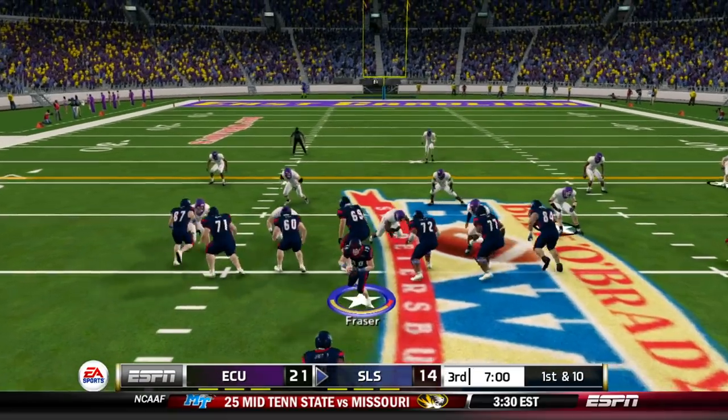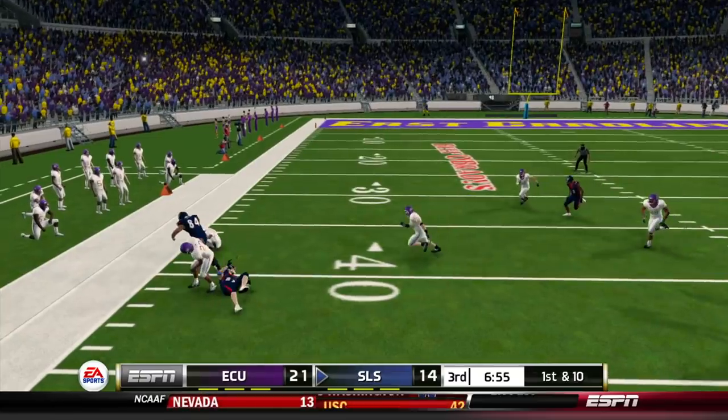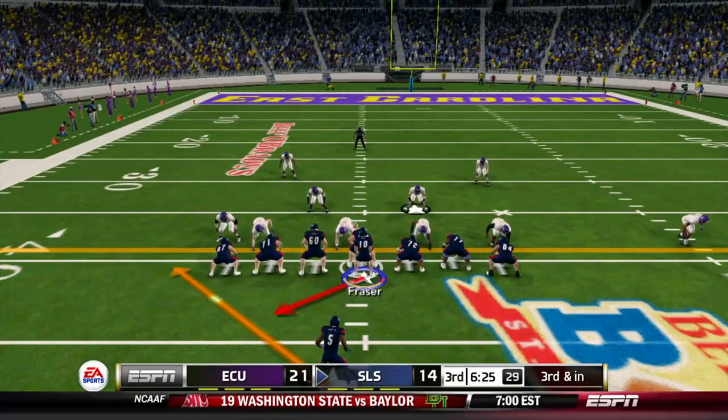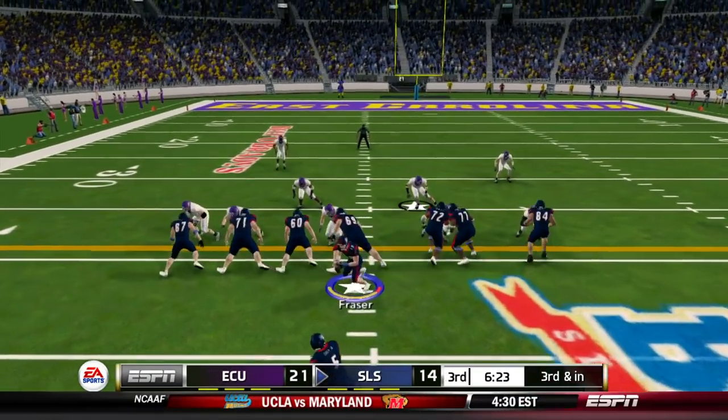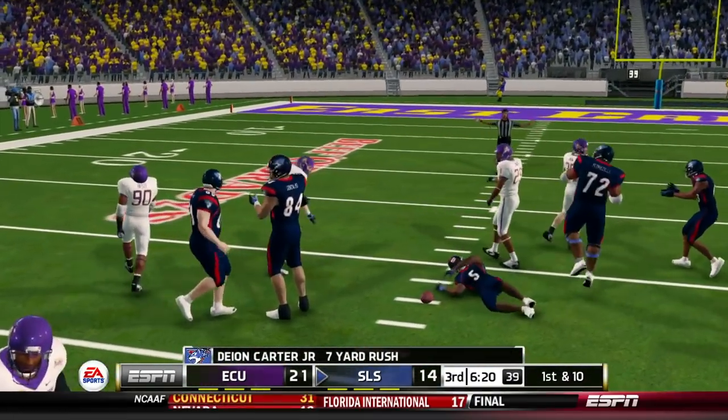So 7 minutes left here in the third quarter. Here's a play-action fake. Frazier throws to the left side, and that's going to be caught. Isaiah Ford, he picks up a gain of 9. And now we make it onto the other side of the 50 as Carter is in the backfield. We're going to hand it right back to him. He cuts back up the middle. First down, gain of 7.